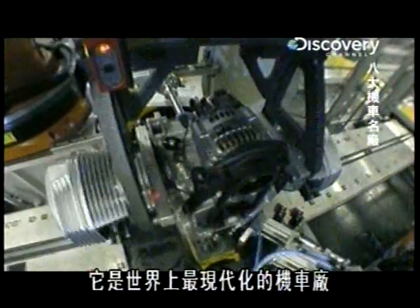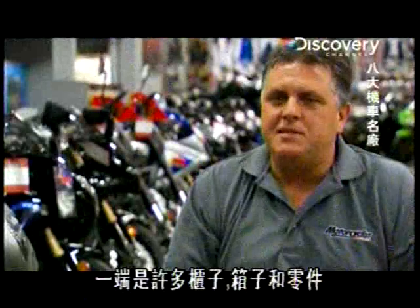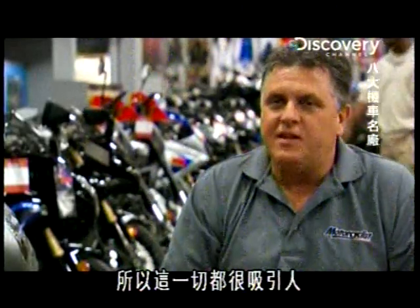The inside, it's the most modern motorcycle factory anywhere. On one end, you have a bunch of bins and boxes and parts, and the other end, they're rolling them off and starting them up and checking out the engine to make sure it doesn't leak any oil. So, fascinating thing.